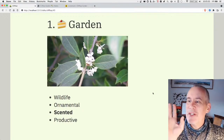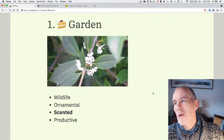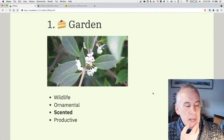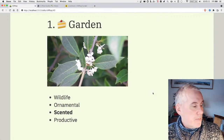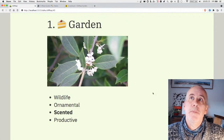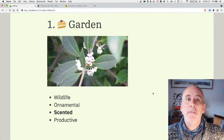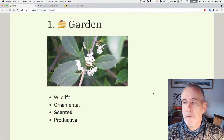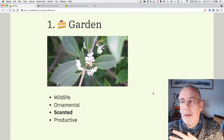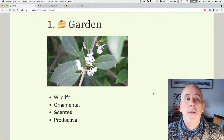So this is the wildlife side of it. Also, the wildlife side I think is really, really important, and it doesn't really come up so much in Martin Crawford's book, about the importance of using native plants. But I think just generally in gardening, it's really important to use native plants, because native plants have co-evolved with native wildlife. So it's a really important part of a forest garden.